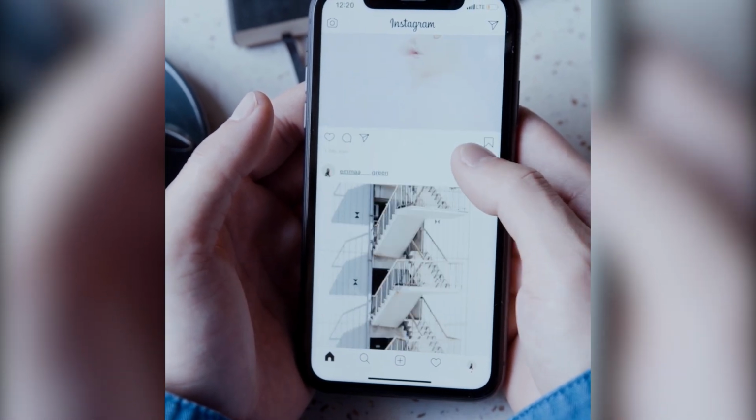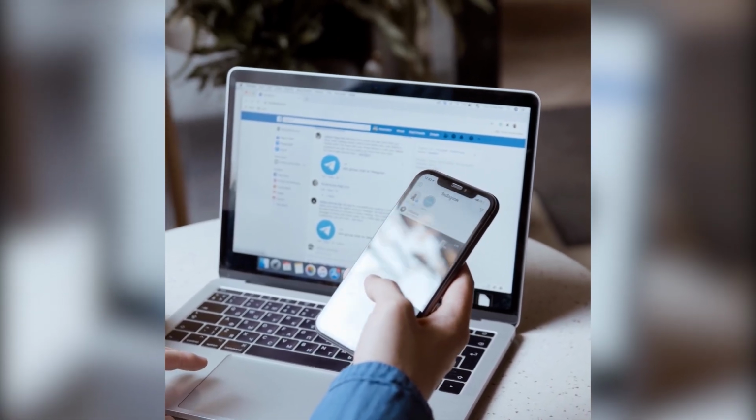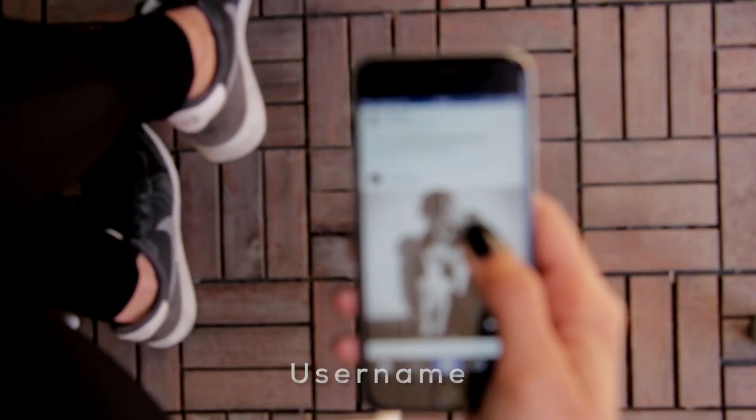Imagine having an Instagram profile that not only reflects your personality, but also opens doors to opportunities. Whether you're a content creator or just someone who cares about their online presence, these tips are the game changer you've been waiting for. Ready to unlock the secrets of a standout IG? Let's get started.